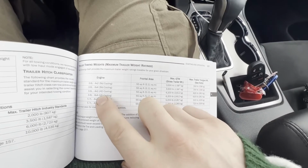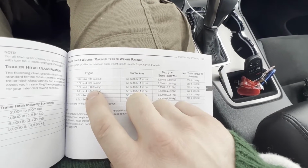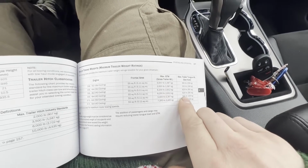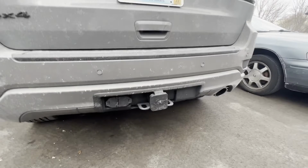Then moving on to the HD cooling, if you have the heavy duty engine cooling, again, it doesn't matter if it's 4x2 or 4x4, you're gonna get 6,200 pounds max trailer weight with a 620 pound tongue weight. Now, what does the HD cooling mean? If you got the factory tow package, you automatically get the heavy duty engine cooling. So what you're gonna wanna look for is this right here.